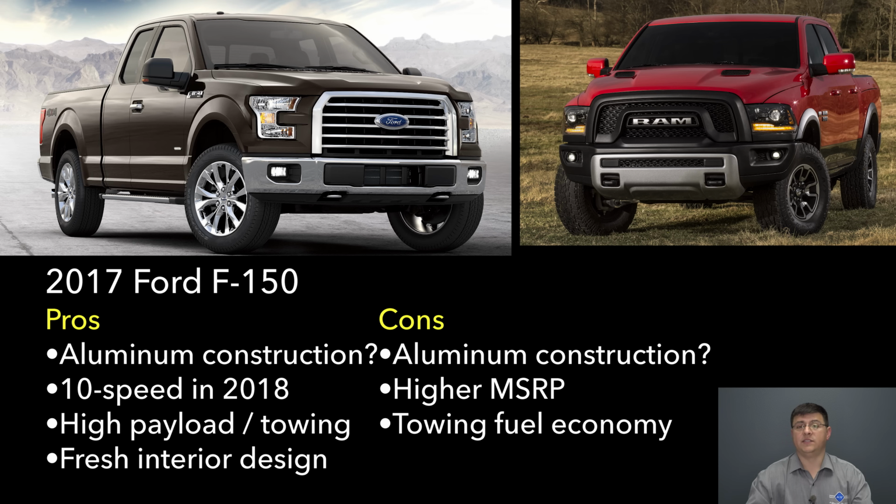We don't know all the details about Ford's new diesel engine, but it is likely going to be mated to their brand new 10-speed automatic transmission, and that removes some of the advantage that we saw in the Ram 1500 in the 2017 model year and earlier, because the 8-speed automatic that we find in the Ram 1500 is one of the defining features of their half-ton truck. It's much smoother and much faster shifting than the 6-speed that we find in the Fords or the 6-speed that we find in the GM trucks.